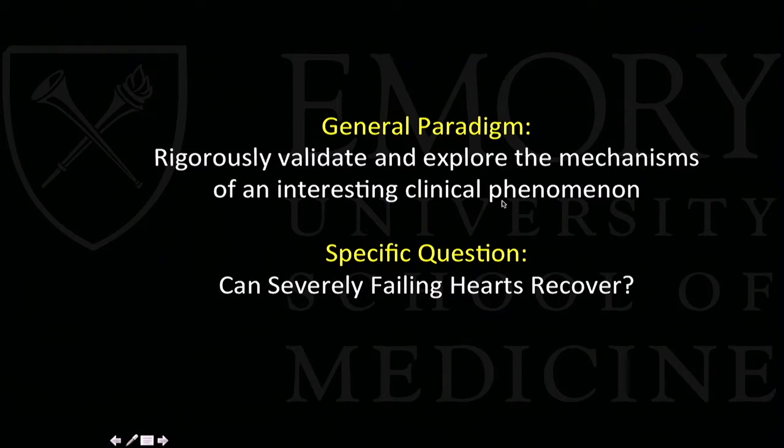And so one of my first things as a faculty member was that sort of question, right? This was the dawn of the LVAD era, or pretty close to the dawn of the left ventricular assist device era, and we were seeing that people on first generation left ventricular assist devices seemed to have reverse remodeling. And we wanted to know, is this real, or is this just decompression and unloading of the heart? Is there real change of myocyte function happening?